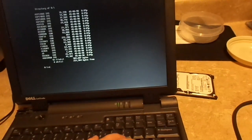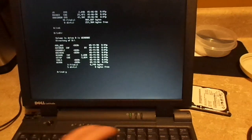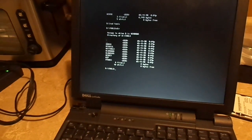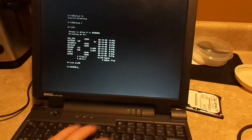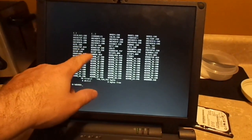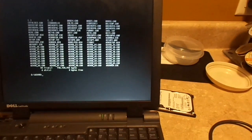Let's see. It's in there somewhere. It's not loaded in path. I think it's out in tools. No. You know what, I think the formatter is built into Windows. I haven't done this in so long. Smart drive, CDE. Ah, there it is, format.com.